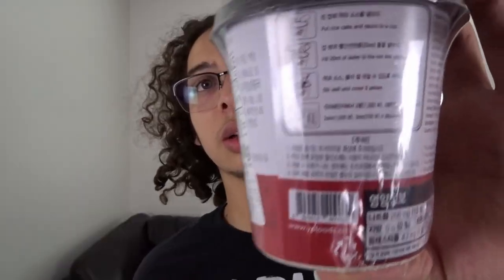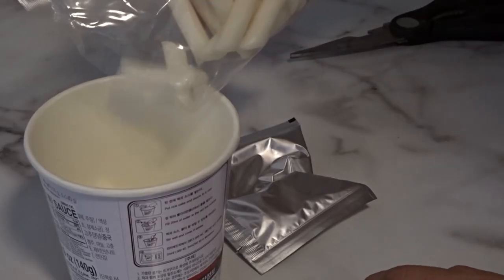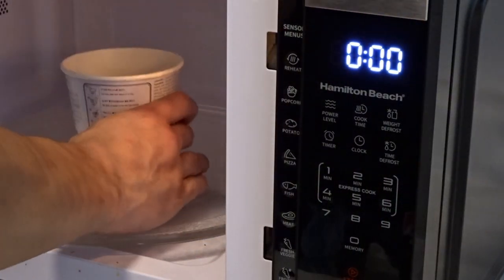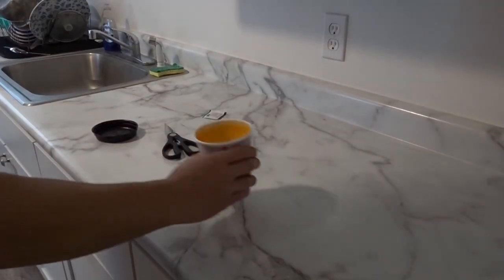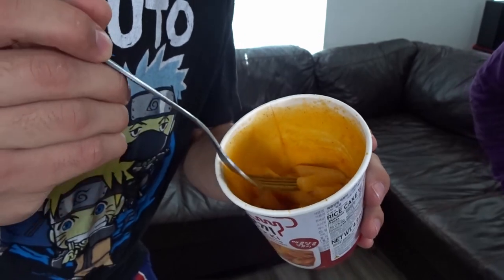Definitely for me. So the last one I'm gonna be trying is this one right here. It's sweet and spicy rice cake. And we actually have to cook this one. That's why we saved the best for last. Luckily, we got some instructions on the back in English. So let's go ahead and cook these bad boys and eat them. This is the final result, and it's a little bit hot, so we're just gonna wait a couple minutes and then test it out.